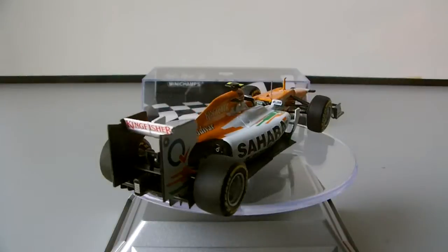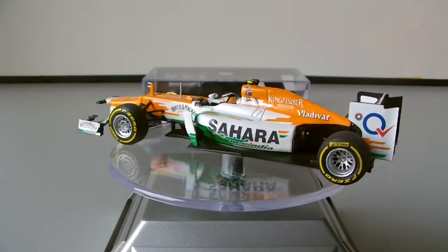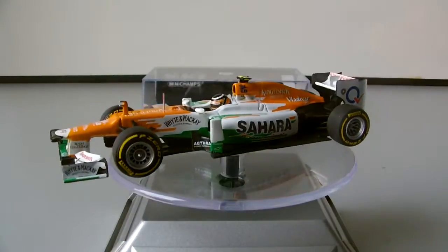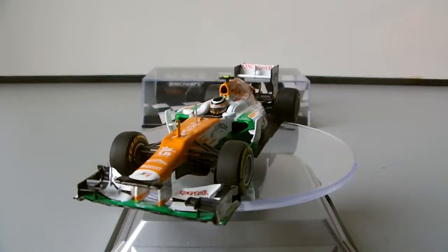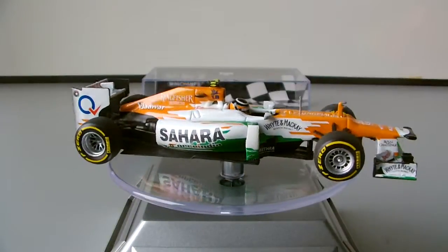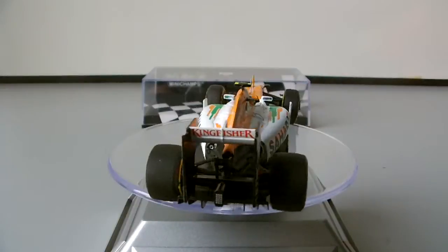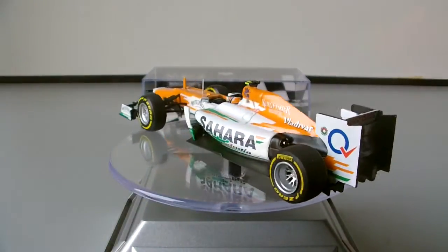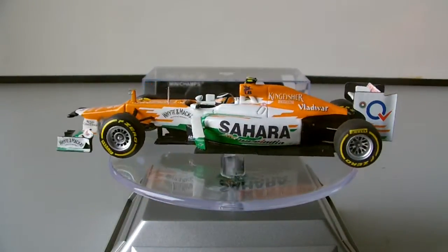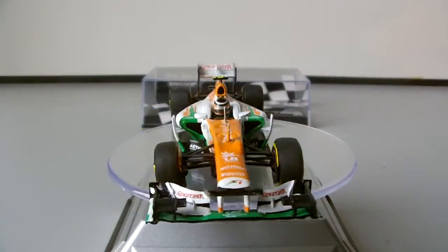Nico Hulkenberg finished 11th in the championship with 63 points, and the best he finished all year was, I believe, 4th place, I think it was. So he did very well that year, and he was quite good. He beat Paul di Resta by 17 points as well, and he outqualified his teammate 11-8. So he did very well.